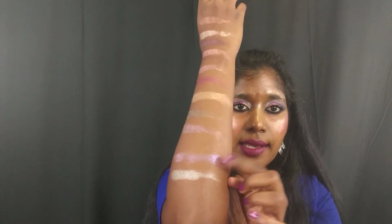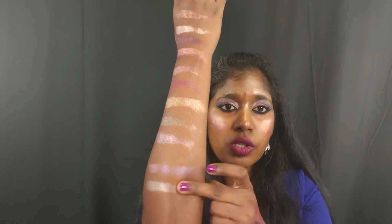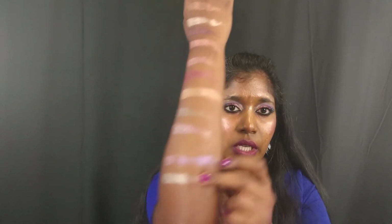And this one is Spoon. Spoon is like a pale gold. It has some visible glitter in it, although they say this is a pearlized finish. And Over the Moon also has visible glitter in it, although it's called a pearlized finish. It's really beautiful, guys. The pale gold, very pale, very similar to Becca's Opal, I feel.